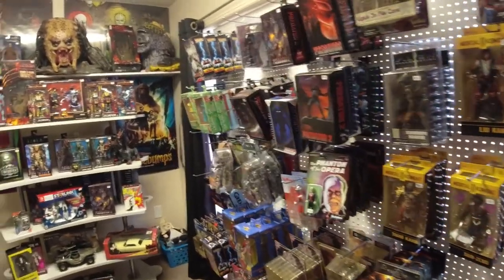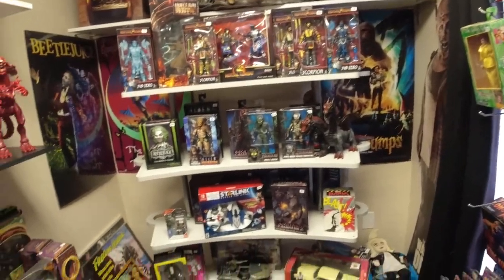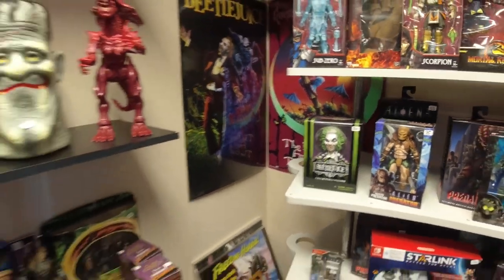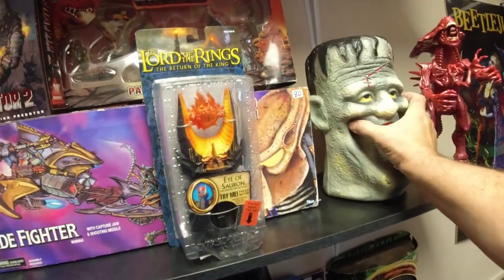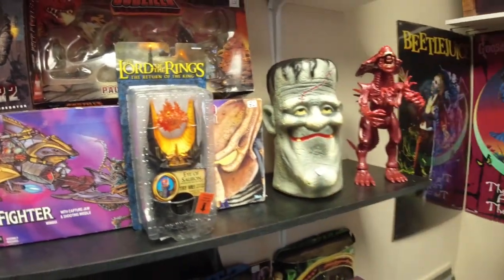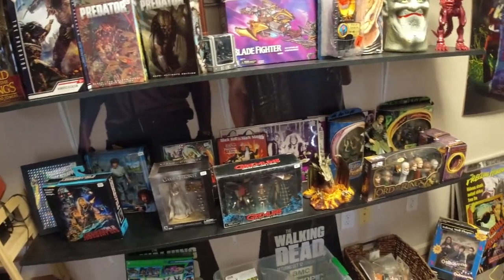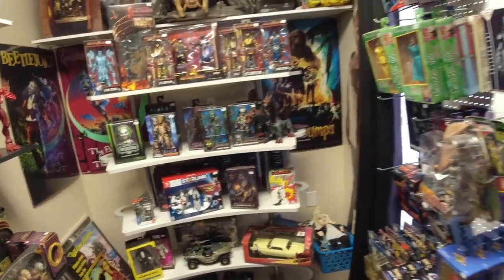You've got Mortal Kombat, Predator, Back to the Future, The Golden Girls, Mortal Kombat, Alien, Beetlejuice, which I love this piece right here. That's pretty awesome. Got your Mother Alien there. That's Frank. That's pretty cool. That's a bank. Yeah, he lights up. That is pretty neat. You've got Alien Predator here too. Bob Ross, Game of Thrones, Gremlins, Lord of the Rings. So you have a little bit of everything all together.